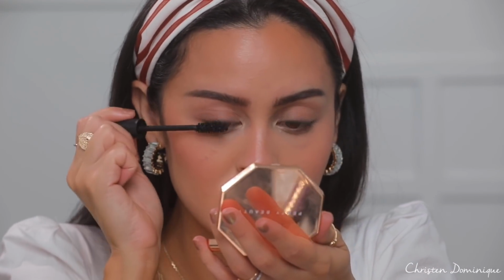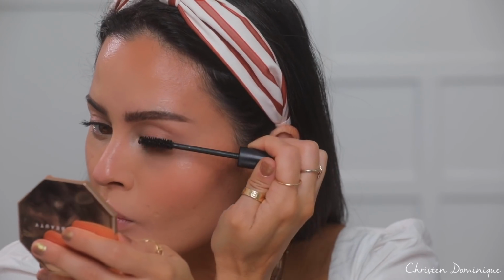Put on some mascara. This one is my favorite. This is the Lilly Lashes XXX mascara. Oh my lord, it is so freaking good. I love it. And you can keep piling it on, it won't clump. It's such a good mascara.